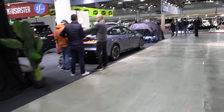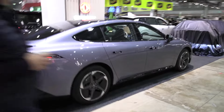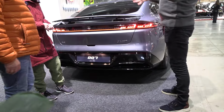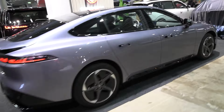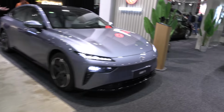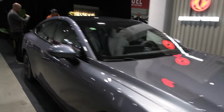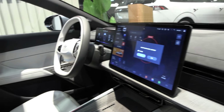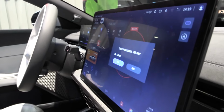Voyah, wait, what is this? Huh? Wait, what is this? 007. This is electric. Oh, it's even in Chinese. Ooh, I need to check out what this is. Huh? What brand is this? Okay, but it's Chinese, and it has nice interior, like most cars. You can kind of see the software resembles most other Chinese cars. Also the design. They are still running on Chinese software. Yeah, so it's okay. Something is going to be unveiled here.